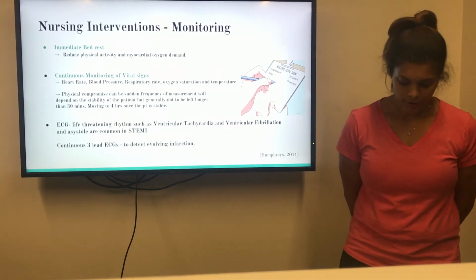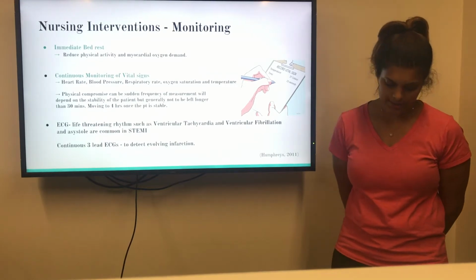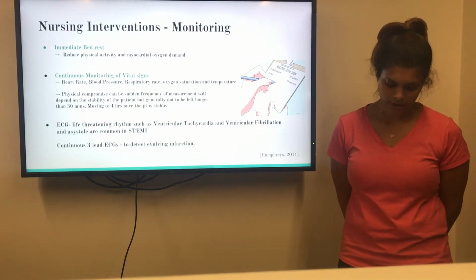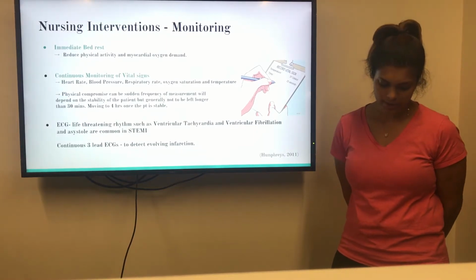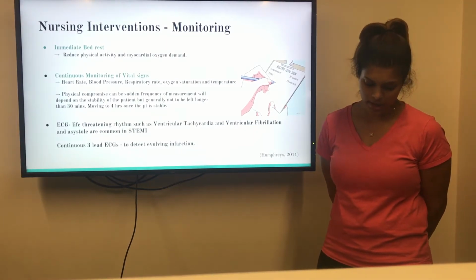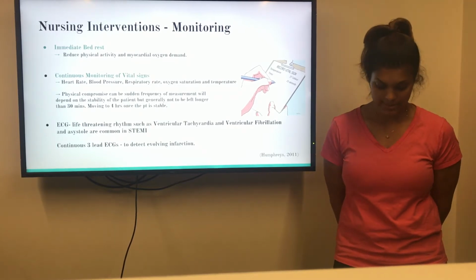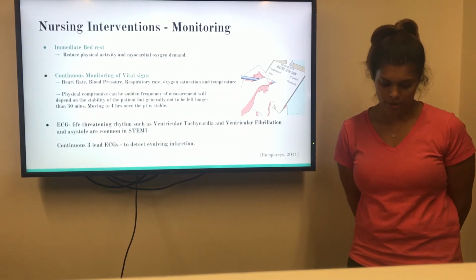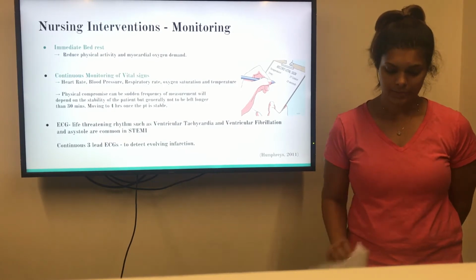Then ECG monitoring. We will continue ECG monitoring on 3-lead ECG to detect evolving infarctions. Life-threatening rhythms such as ventricular tachycardia, ventricular fibrillation and asystole are common in John's presenting symptoms. Therefore, continuous cardiac monitoring is important.